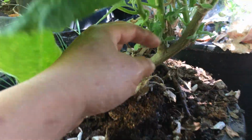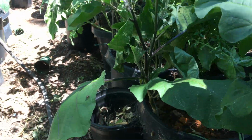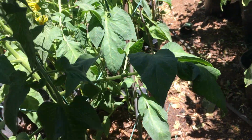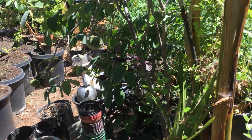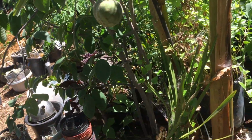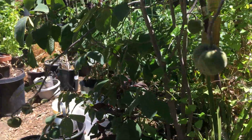Oh, here. This is a Thai eggplant. You see, it's a round shape. The flowers are very similar to the purple Japanese eggplant. I guess I will have to water it again because the plant looks a bit wilted. Okay. So this is a cherimoya from last year, left over from last season. It doesn't seem to be getting big. I'm just waiting for it to get big and see if it's good eating. There's a couple left over from last year.